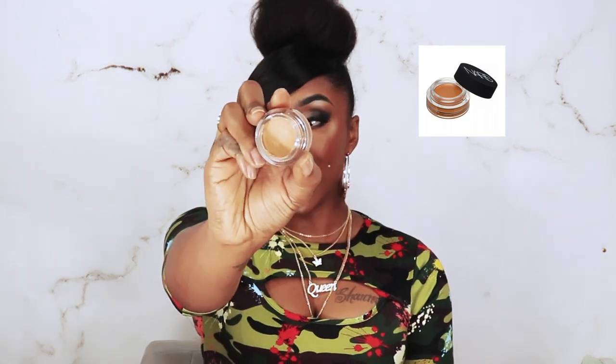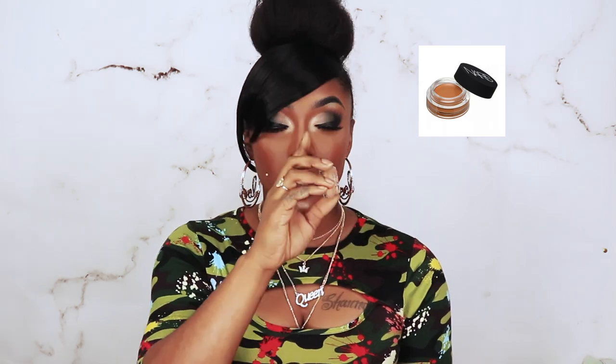Now the last three items, I did pull out my NARS. What is this called? The Soft Matte Complete Coverage Concealer. This one is in Bisque. Y'all, I had this for way too long and still haven't finished it. And I use it. I love to use this for concealing my eyebrows, like to carve out my eyebrows.